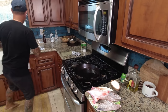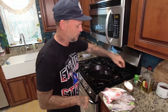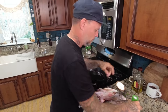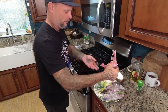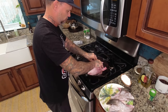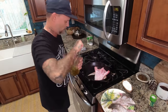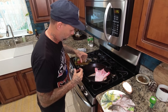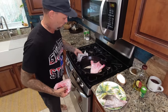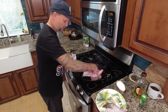And the reason why I'm doing this, normally I would just broil them on a rack, but what I want to try to do this time around is to get that skin a little bit crispy. I'm going in first with my red snapper. Touch more oil. And my two Black Grouper will squeeze in there.